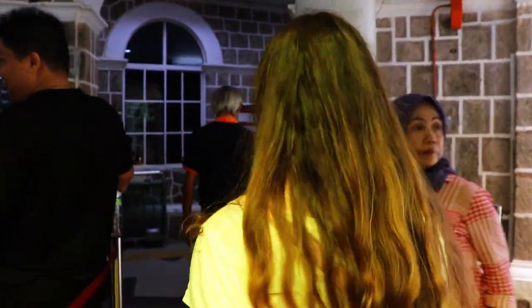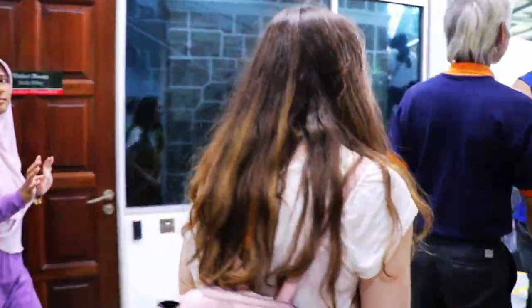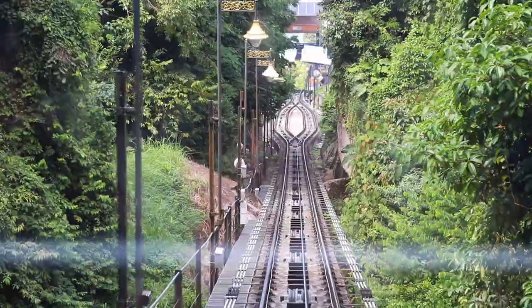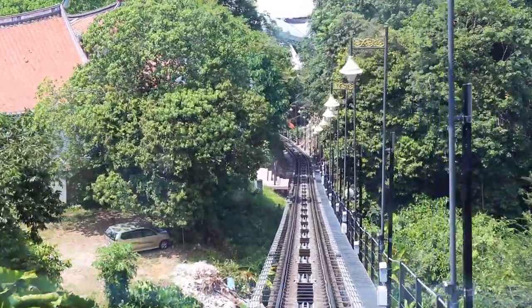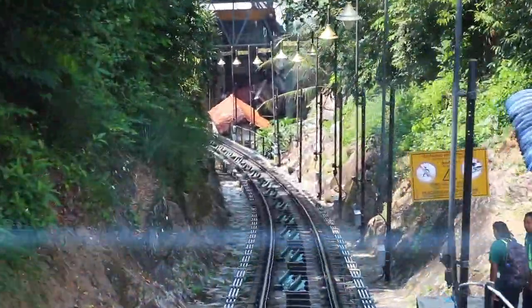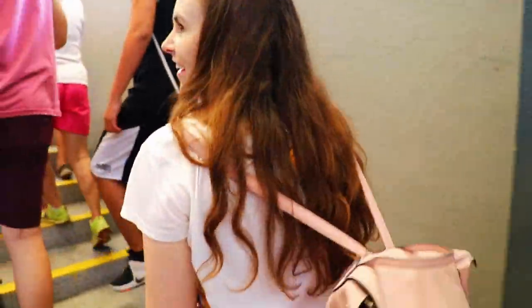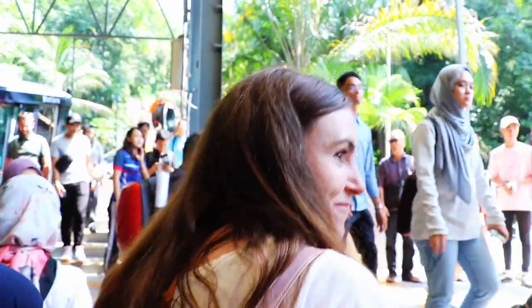Get to skip the queues again. Man, getting a fast pass is so worth it. Gonna be a bit of a roller coaster. Woo.